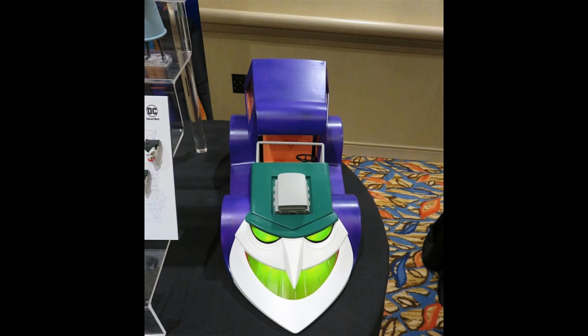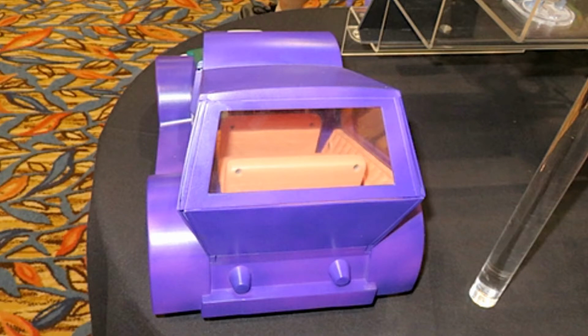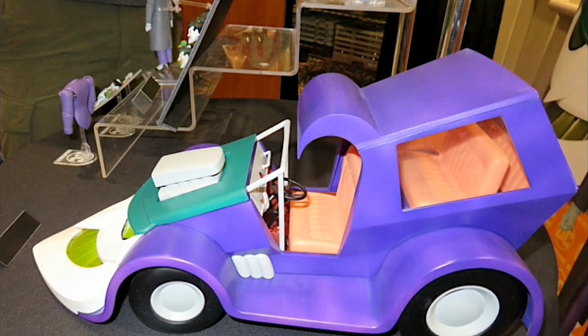And this time around, we gotta look at our next vehicle, which is the Joker reveal, which was featured in 1 episode of the cartoon. I really don't remember which episode that was, but nevertheless, it looks cool. Looks like it has light up eyes and teeth, as well as the interior looks lit up. It looks like it holds a lot of figures, like 2 in the front, I think 2 in the back. It looks like it has some backseat room there too.